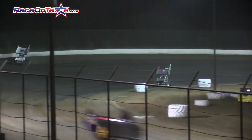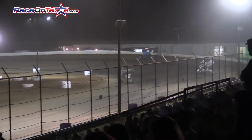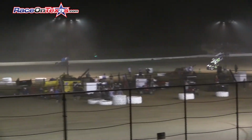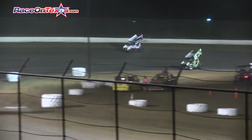Shannon Tankersley closer and closer and closer to that wall with 4 more laps to go. Scotty McDonald still in second. The action is for third spot. Jacob Lucas on the bottom. Watch right here. Rocket ship off the bottom of the racetrack. Drags around Harley White with a right rear flat tire.